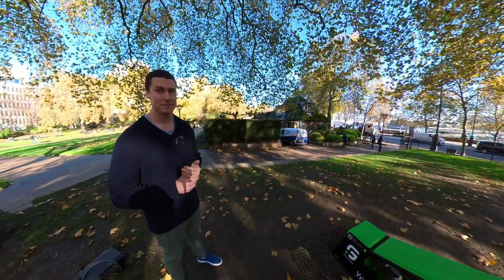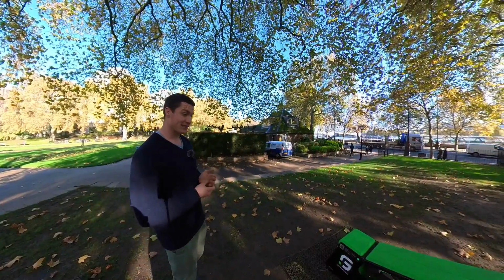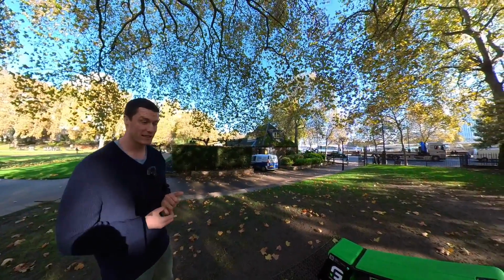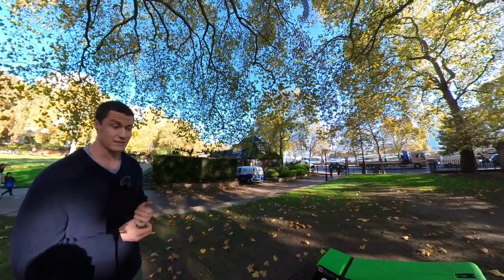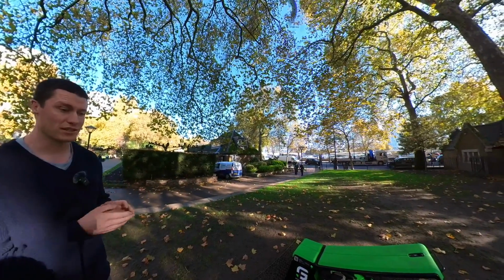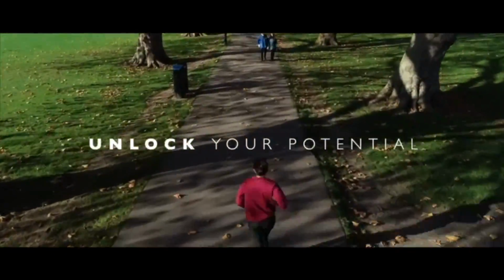So if people want to use Swing Fitness, what should they do? So the first thing is to download the app, the Swing Fitness app. That's on Apple and Android. The registration process takes less than 3 minutes. It's the same process as if they are renting one of the Lime bikes or any of the micromobility apps. And once they're fully registered, they're good to go.